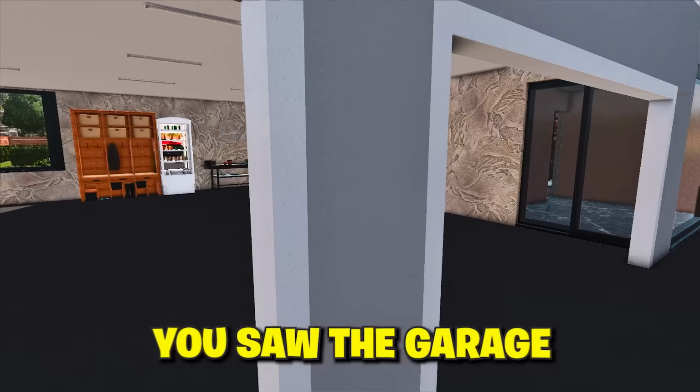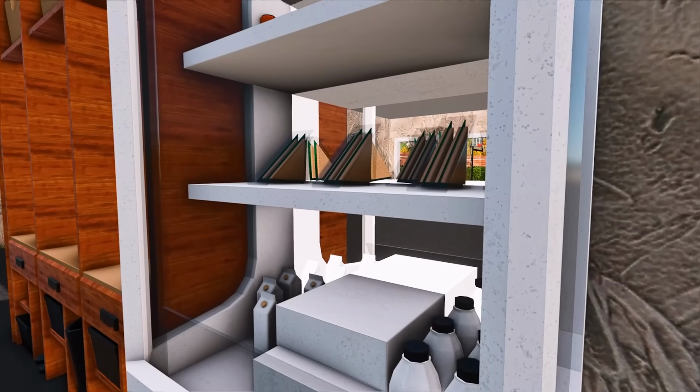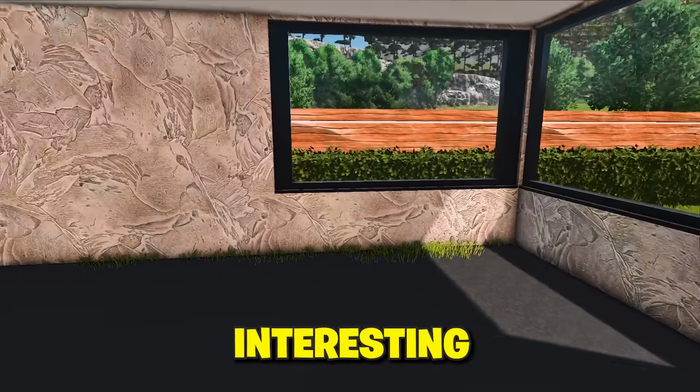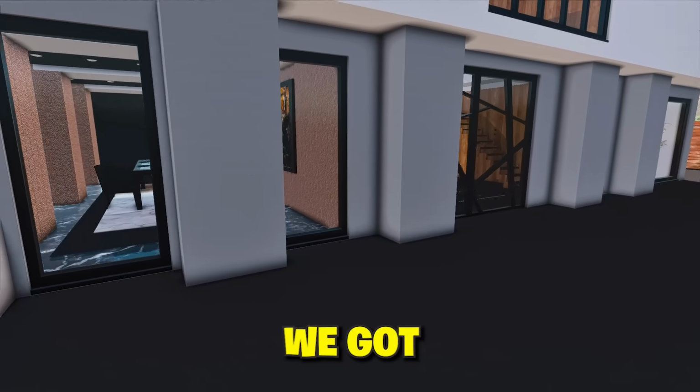So I guess, you know, you saw the garage. It's pretty nice. Looks like we got a fridge in the garage with some sandwiches. Are those sandwiches ready to go? Okay, that is interesting. I've never seen that. And then we're gonna go to the front door, which is over here. We got the main entrance.